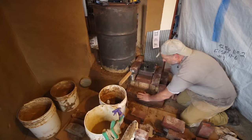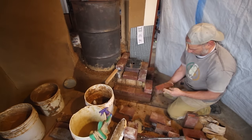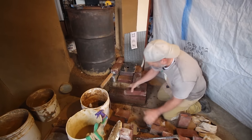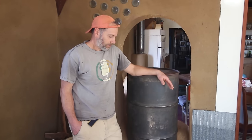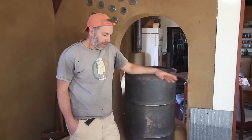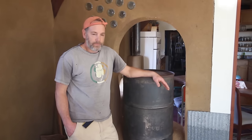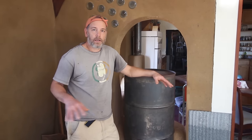A rocket stove is a variation of a thermal mass heater, really efficient wood burning stove, basically, and it's also a subcategory of contraflow stoves, where you force the hot air and gases to change direction.